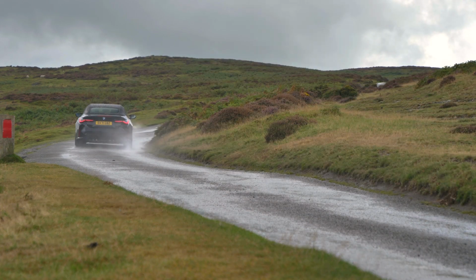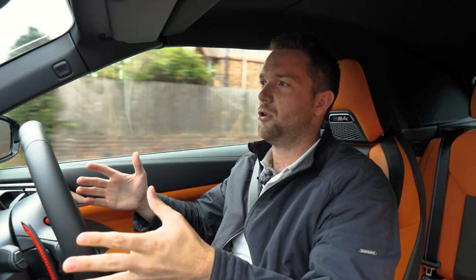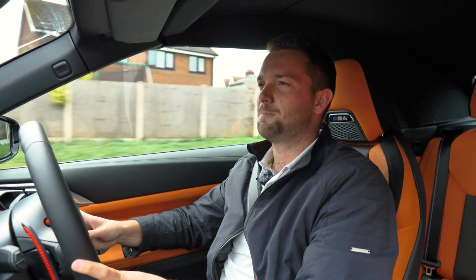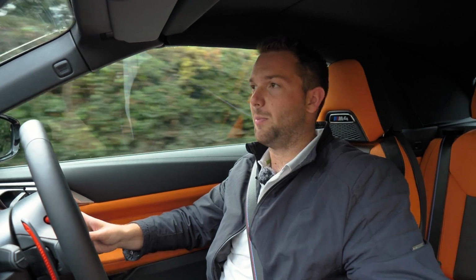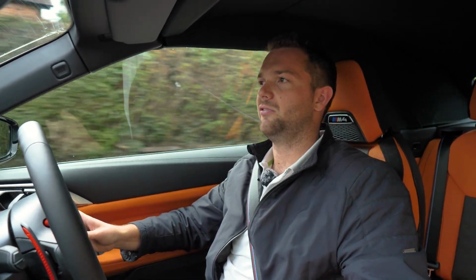Now, as we're dropping through a 30-mile-an-hour little village, let me just tell you what this car's like to cruise in. So drop it back, everything into comfort and efficient.